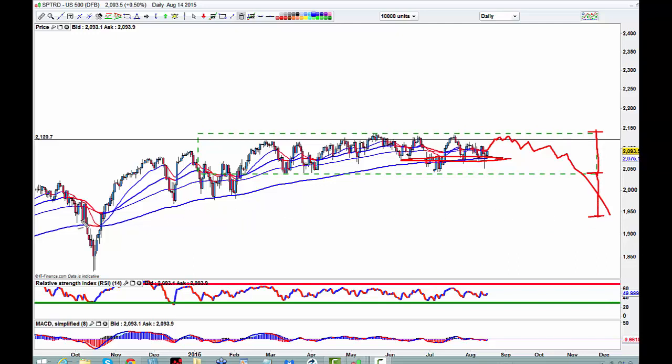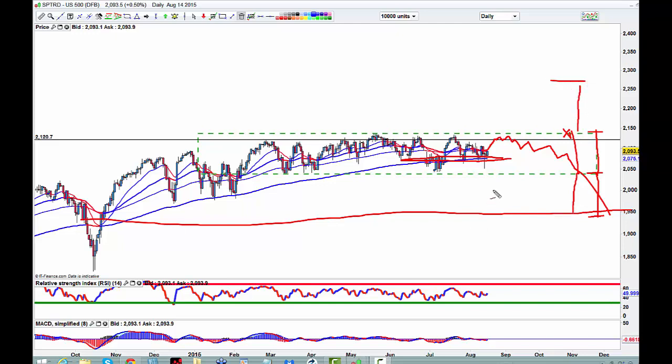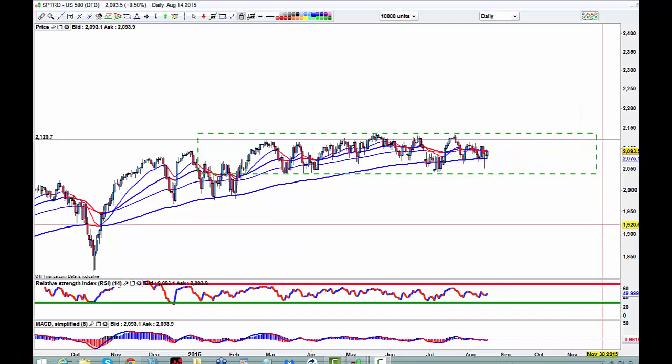So that would put us somewhere around the 1950 mark, because that distance there I would expect to be the distance that we would see in a drop. And likewise, if we close above here, I expect that distance to be seen up there. But this is my most likely scenario: a push higher into that resistance, and then into next week potentially start to see this coming off.